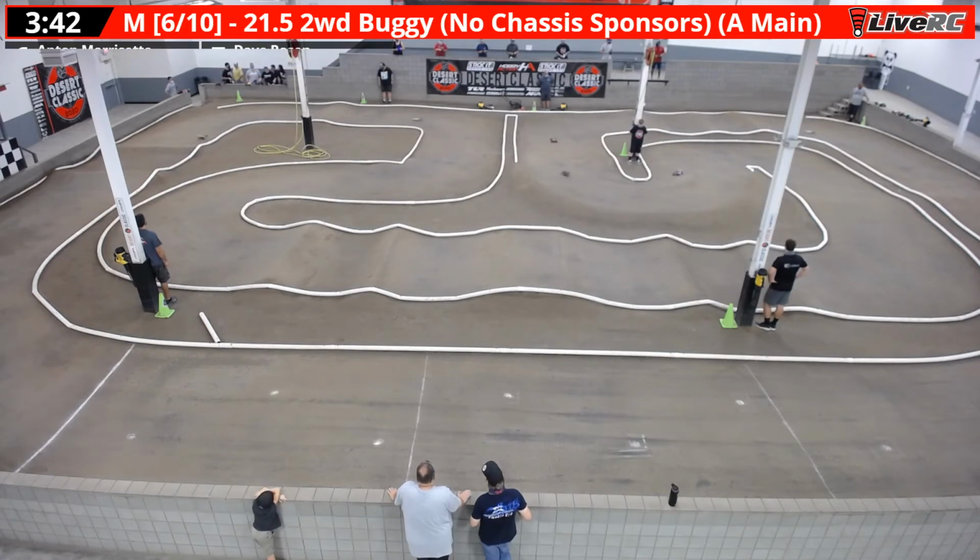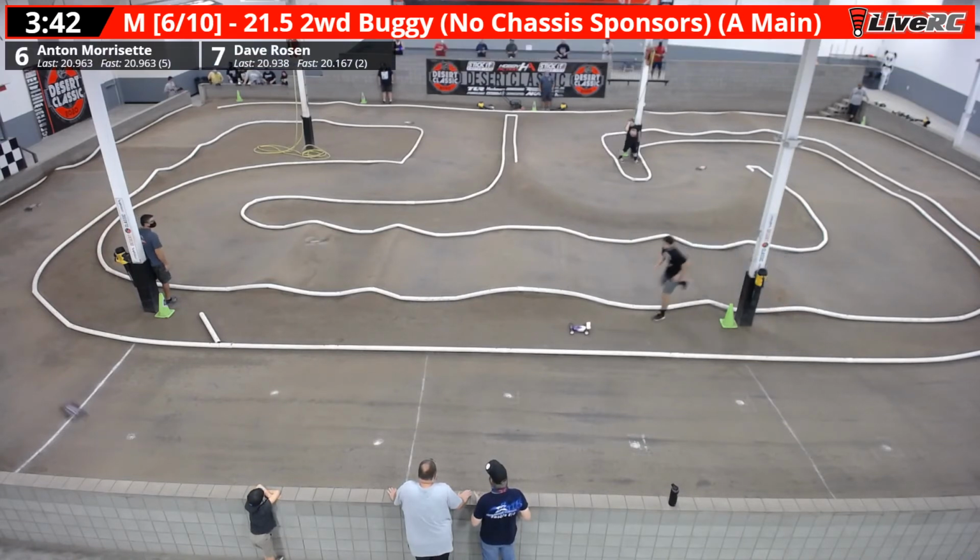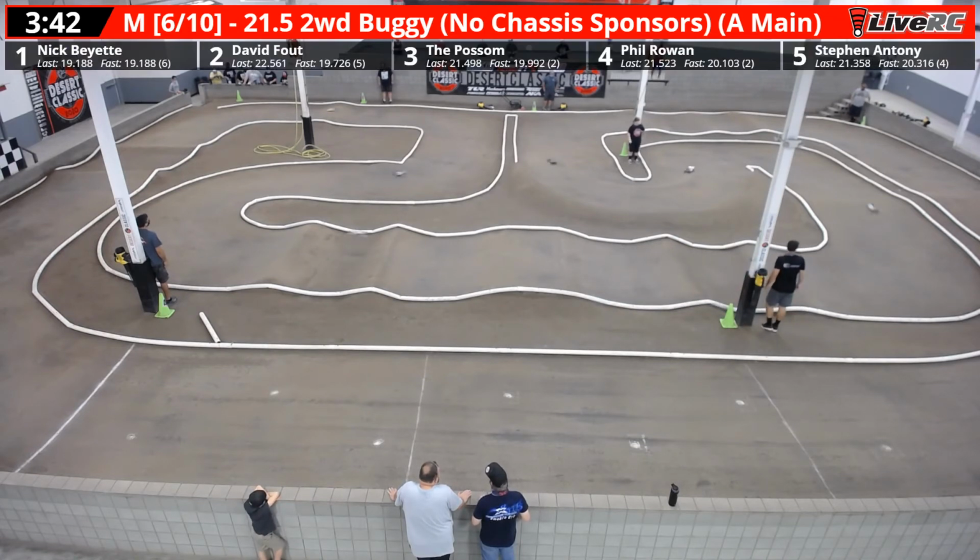Coming down that front straightaway, there is second. That is Dave Fout off the end of the straightaway. There is third. That is Anthony off the end of the straightaway. With Rowan in the 4, Bayette in charge with under 15 to go. Race number 7, 17.5, a main event, coming at you next. Less than 10.